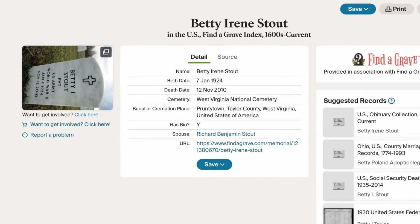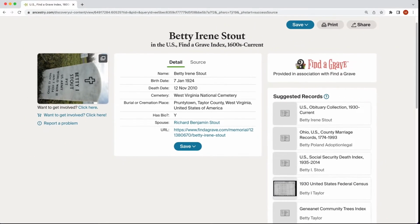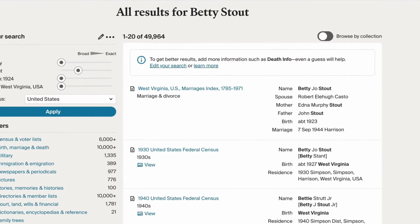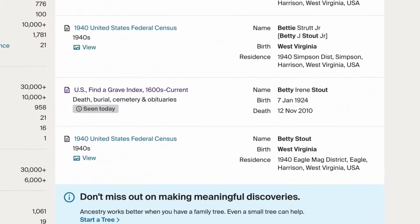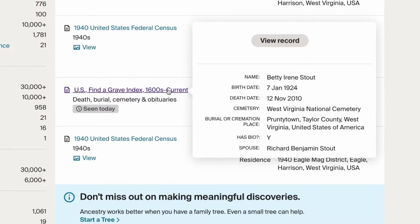Investigate this information further still. It's possible that our veteran was married more than once. Could this still be the same Betty? No, because this record shows us that Betty Jo's parents were John and Edna Stout. Stout is definitely Betty Jo's maiden name, not her married name, so this is definitely not our veteran. Now that we're certain Betty Irene Stout is our veteran, let's keep digging.